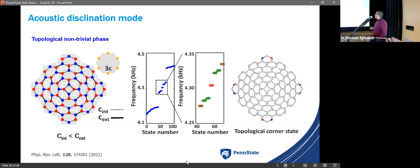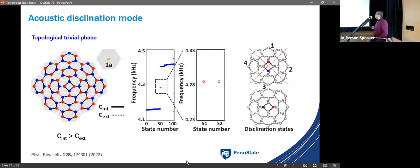So in the case of the non-trivial phase, corresponding to internal coupling smaller than external coupling, we calculate the dispersion. We find the existence of corner modes, so modes with pressure concentrated mainly at the corners of the lattice. However, if we have internal coupling higher than the external coupling, we can have modes inside the disclination, so confined modes, two modes with inverse symmetries, one rotated with respect to the other, so degenerate modes. And these modes are protected by the symmetry of the lattice.